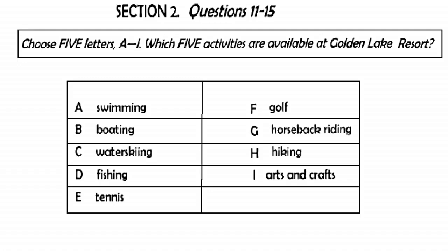Robert, I understand Golden Lake is a popular place for families to spend their vacations. Yes, families enjoy spending time at Golden Lake. Many come back year after year. We have a spectacular location and fun activities for both children and adults. Could you describe for us some of the activities available at Golden Lake?